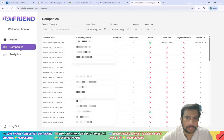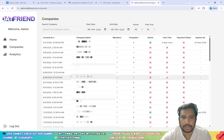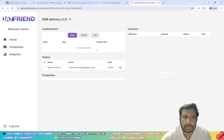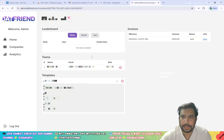These are the list of companies, and how many members, how many templates, and all the details of the companies are listed here. When I click a company name, you will see more details: who the team members are, what templates they have created, whether they sent emails, and what payments they have made, and the invoices as well. When I click this link, you will see the invoice.